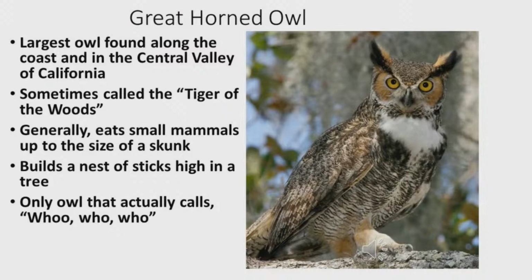Oh, let's not do that to the microphone because it makes extra noise. We've got the largest one. Sometimes he's called the tiger of the wood because he will go out and pick up biggest prey, even skunks. Ooh, there's not many things out there that eat a skunk, but he could do a skunk. So he picks up things. He builds a nest in sticks, and he's the one that says, hoo hoo. Do you want to hear him? Okay, let's hear the great horned. Ready? Get real quiet so you can hear. One more time.